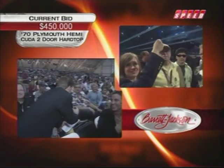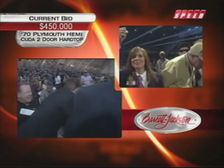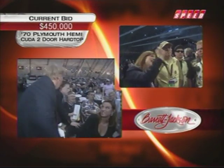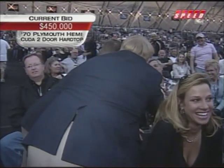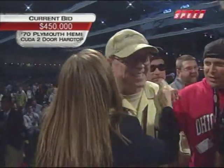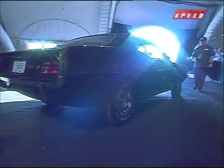No, we're well over. We're well over $1,000 per cubic inch here. That's a new measurement. That's a way to look at it. Well, people are on their feet. The crowd has gotten into the bidding. This is great stuff. $450,000.